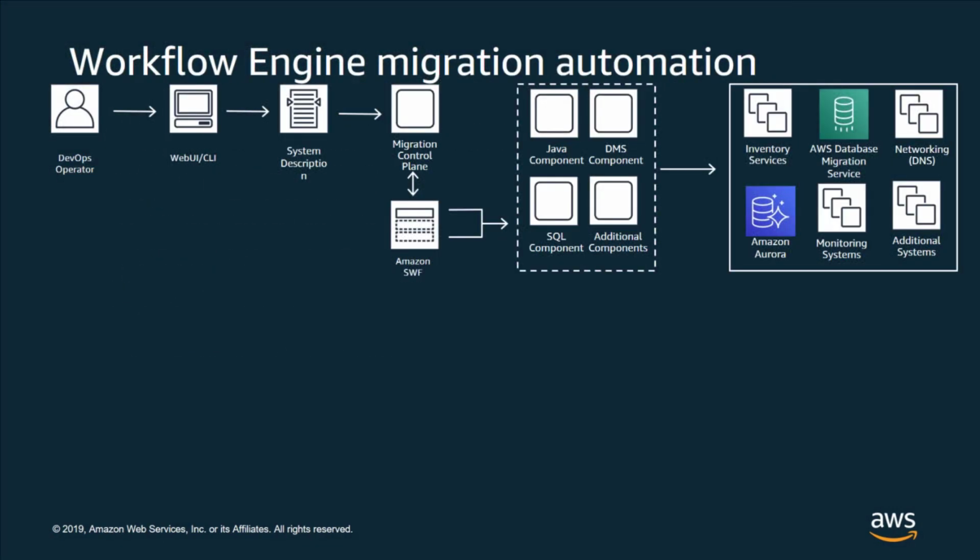This is a workflow engine that the service teams developed for the migration of databases as well as all of the service components. So it's driven by a DevOps operator or DevOps operators using CLIs or a web interface and a system description, which basically invokes different components and tells what to do. It uses a requires, provides, and invokes model. It's dependency driven. It also supports parallel execution of different steps though. And those are based on Amazon's Simple Workflow.